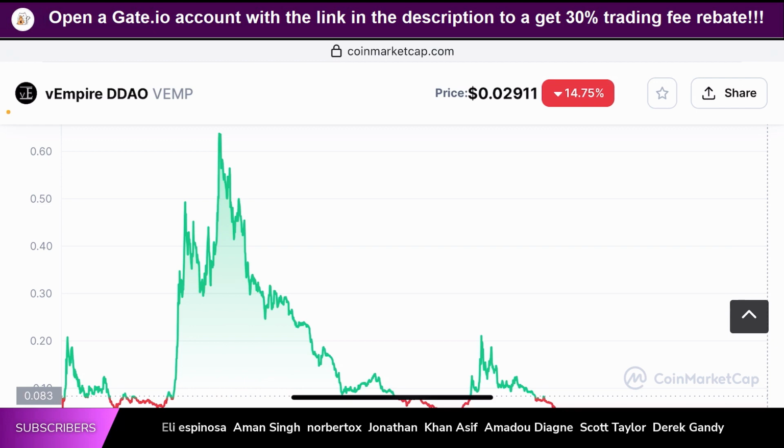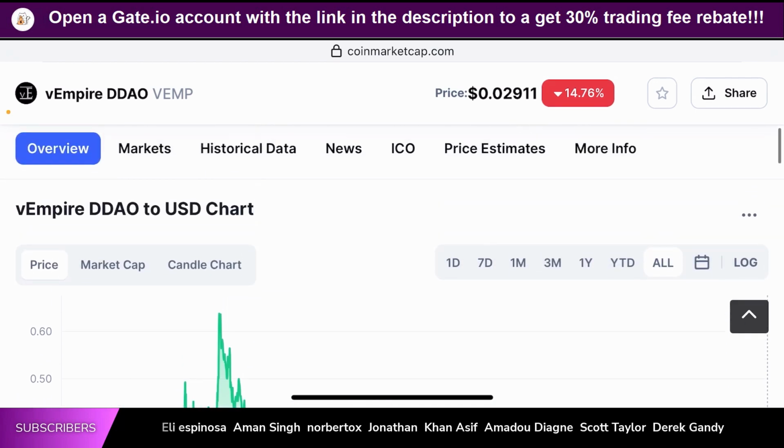And that assumption will definitely lead to this token reaching as high as 25 to 30 cents per token by the end of this year, which is definitely going to give you some really good capital gains if you're buying this token at this price point, right? Again, none of this is financial advice, this is my personal opinion.